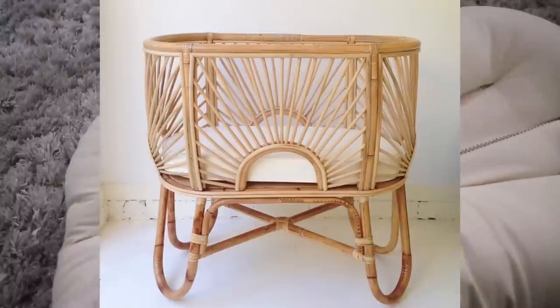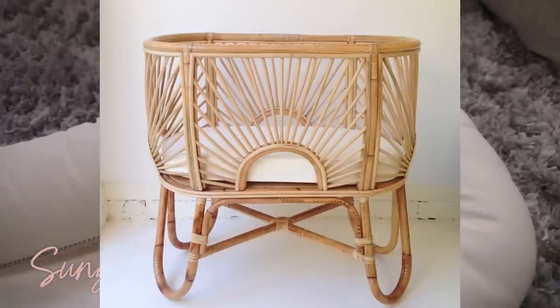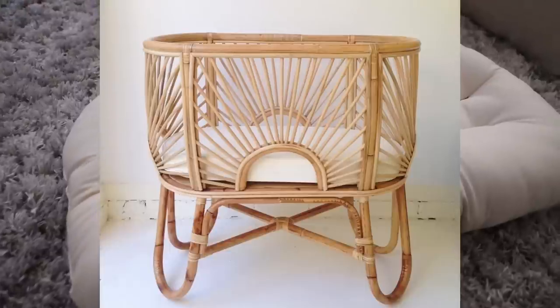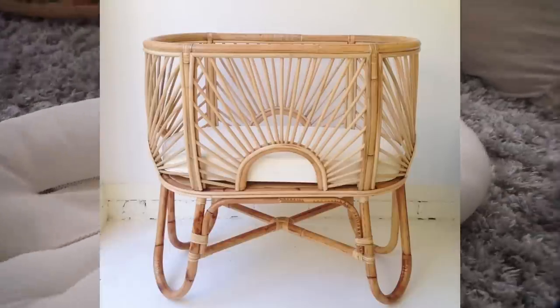Bassinet. A bassinet is an absolute must-have because one thing I would have done, and I will do with my next child, is put my baby in the bassinet ASAP. My son quickly became a co-sleeper and cuddler. But this bassinet changed the game for me in the beginning because I used to literally take him everywhere in this bassinet. He used to take naps. I would get in the tub, he would be in his bassinet, and it was easy to move.